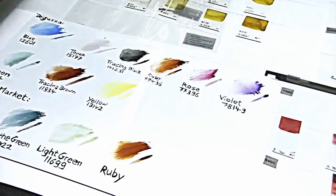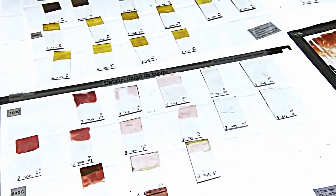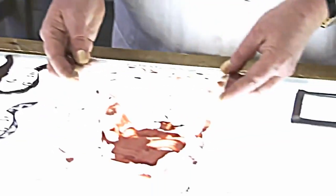What we're looking at here are stains. The stain gets fired, so it's like a pottery glaze. It's fused onto the surface of the glass. Okay. The trouble is that you don't just paint a yellow color on glass and you know how deep and how rich it is. You have to use a chemical process. So to make yellow, you mix silver with clay.